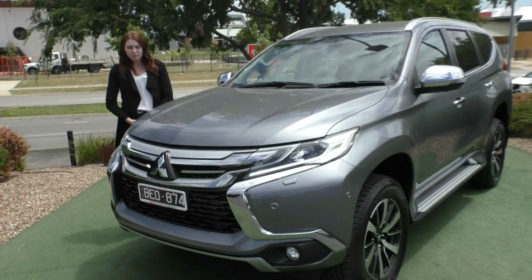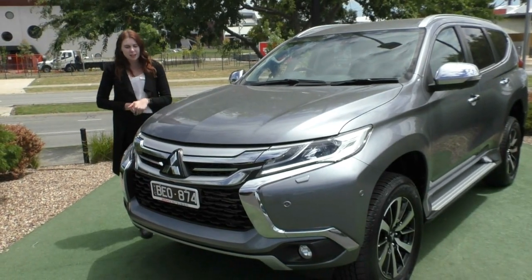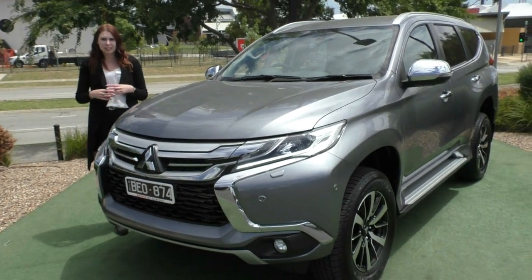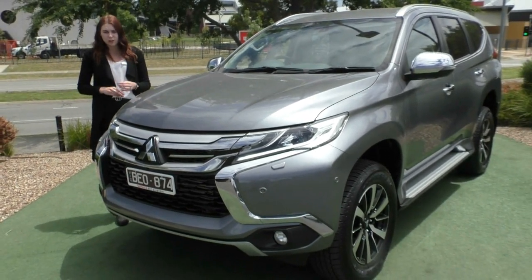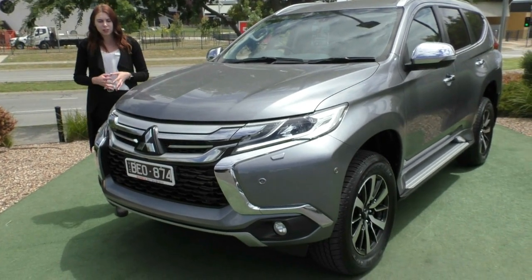That wraps up our walk around video on this stunning titanium 2019 Pajero Sport Exceed. I hope it's given you some insight as to why this is the right car for you, and it's helped you really solidify that decision as well. Now the number to call if you are looking to book a test drive on this car is 9907 0555, and we'd be happy to help you out answering any questions and booking you in for a test drive.